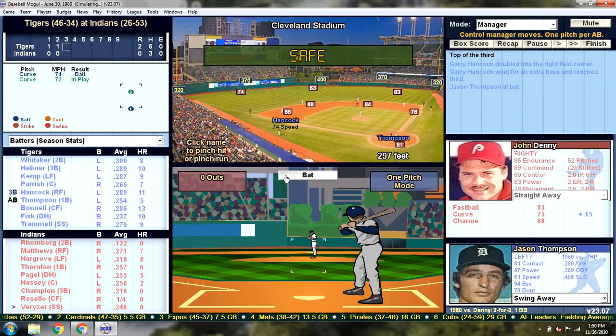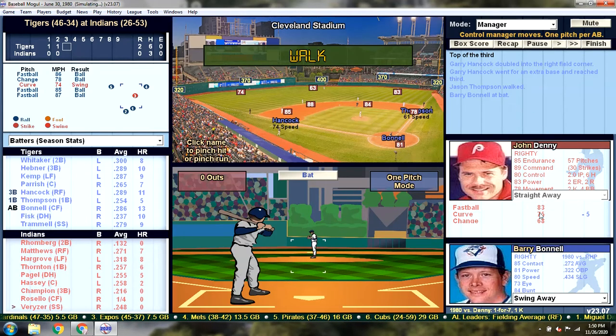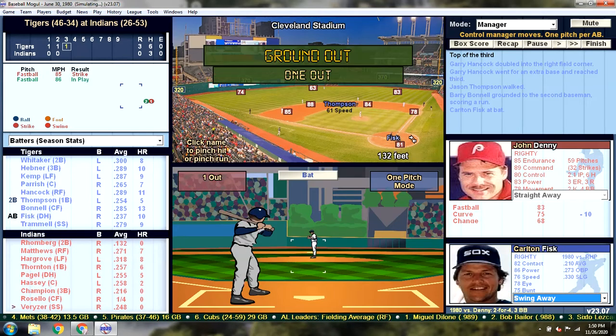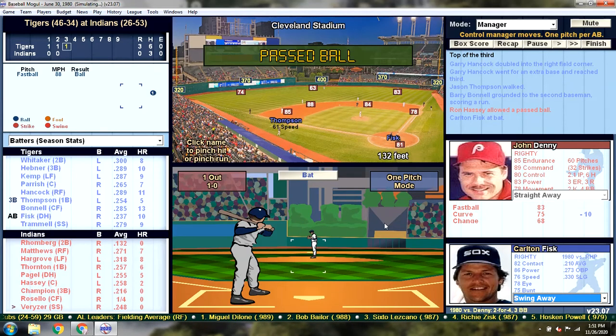So runner at third. JT's up. And JT walks. So first and third. Still nobody out. We're going to hit and run with Barry Bonnell. Try to stay out of the double play with Thompson. Bonnell grounds it to second base, and the run does score. Thompson advances to second. And the score is 3-0. So Fisk up to the plate. And on a 1-0 count, there's a passed ball. Thompson goes to third.